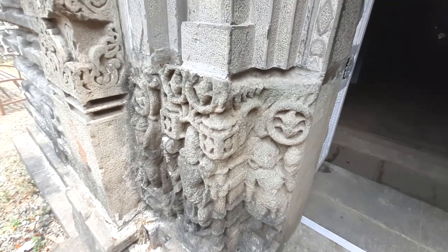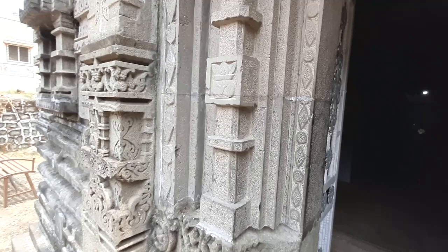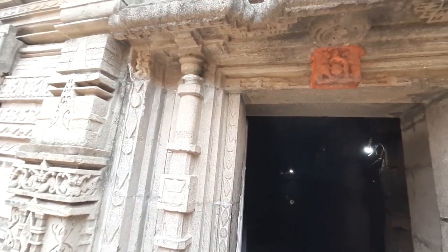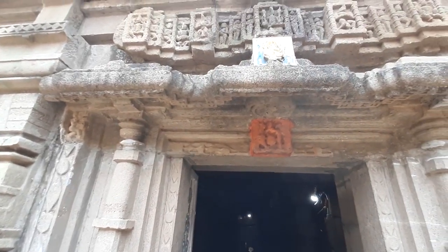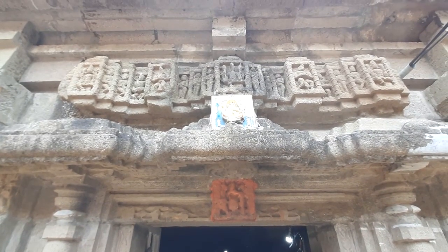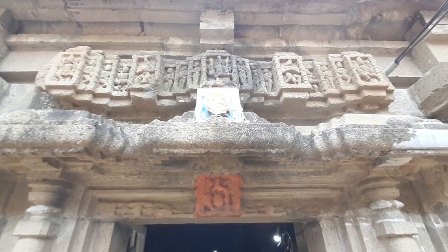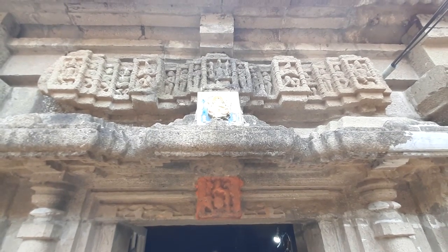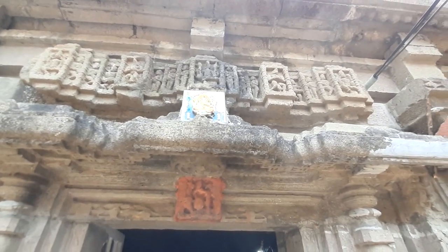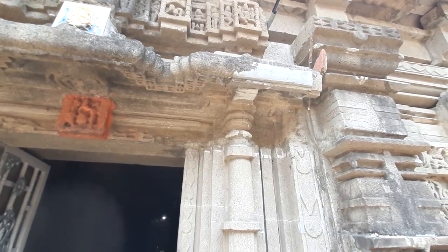You can also see the carvings of lotus birds. Then we can see carving of Lord Ganesha on the forehead of the entrance. Also we can see Dwarshaka at the forehead of the entrance, where we get to see the carvings of various Shaivagans, Rishis, gods and Rutyangans.